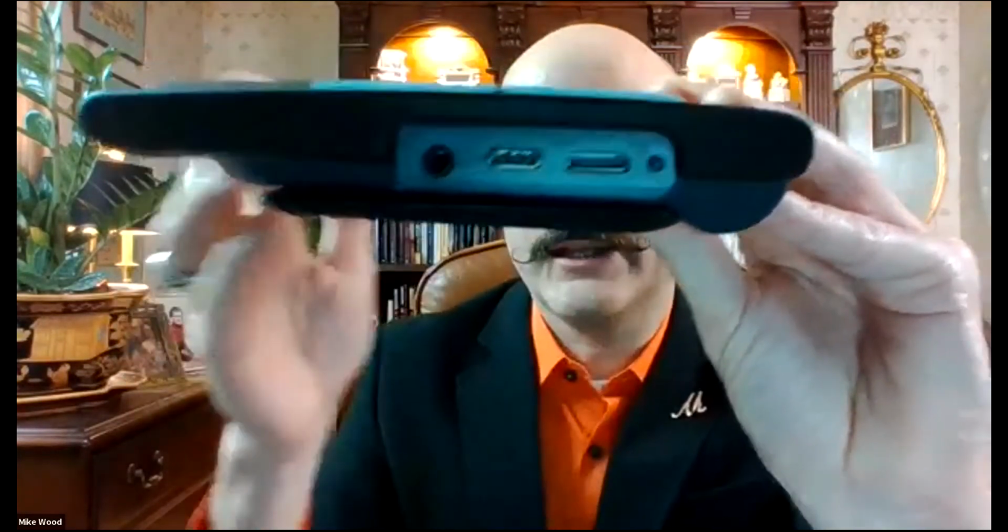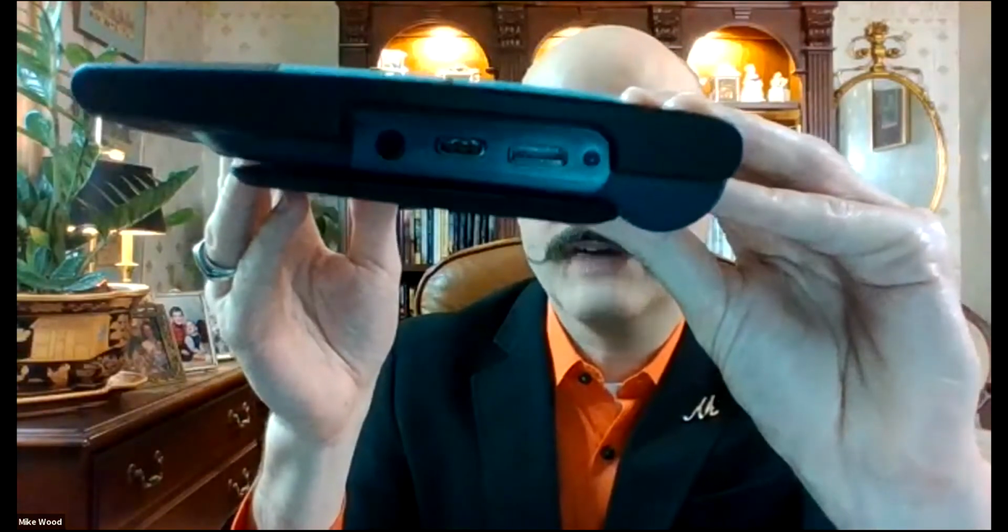You can plug in an audio jack because this does offer OCR, which was one of the questions on that poll, optical character recognition. This does have scanning and reading. So if you are in a classroom setting, or in a library, or at home and you don't want to disturb anybody else, you can plug in a headset.